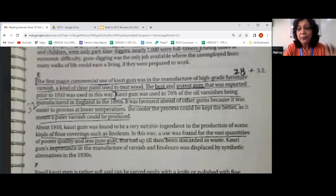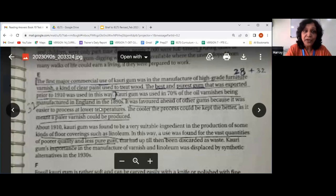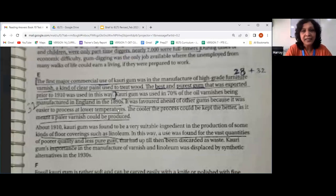Now the question is about the main industrial uses of the gum. The industrial uses start from here. Kauri gum was used in 70% of the oil varnishes being manufactured in England in the 1890s. It was favored ahead of other gums because it was easier to process at lower temperatures. The cooler the process could be kept, the better, as it meant a paler varnish could be produced.